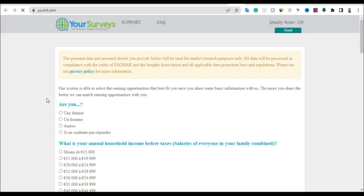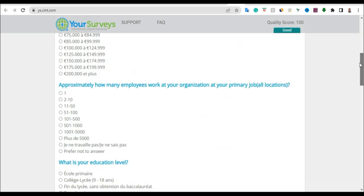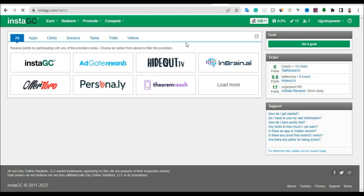So if I click on, let me say this one now, it's going to take me entirely to another page where they are going to ask me a few questions, and all I just need to do is to answer the questions. Once you answer these questions correctly, you are going to make those 80 points. Once you complete the task, you are going to get paid. So let us go back to InstaGC. I will close this because I don't want to complete this task.